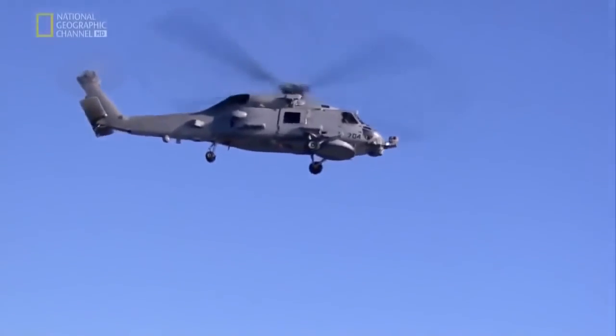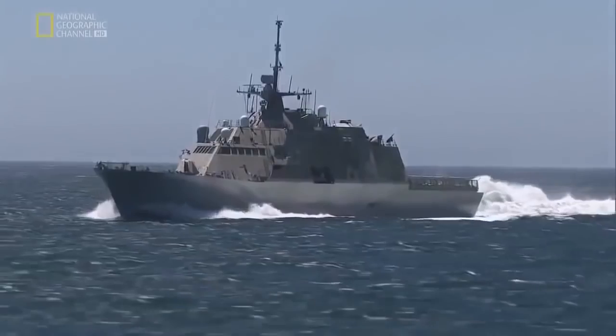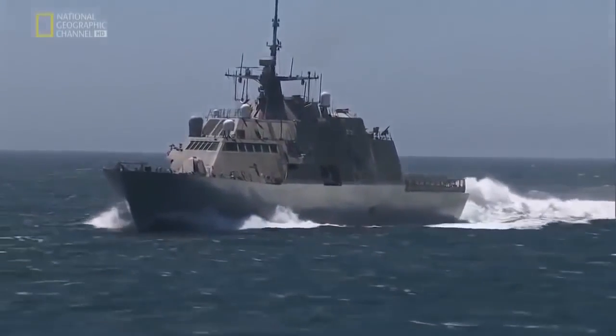267, 6KI. Got a lot of sea clutter over there. With the target info relayed, the helicopter clears the range. Now Freedom can begin the engagement. After days of missed opportunities, the moment of truth has finally come.